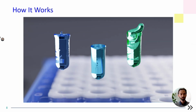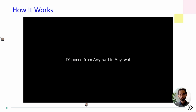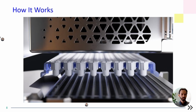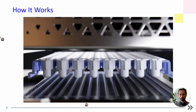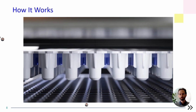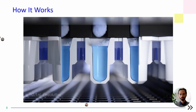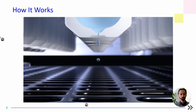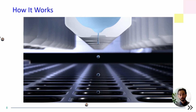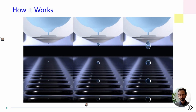Here we see an example of that. The dispense head modulates air pressure, which can be precisely adjusted to generate droplets from 3 to 50 nanoliters at a nanoliter resolution of 0.1. There we see the pressure system. Each channel generates 100 droplets per second into the target well. That makes it a very fast system.